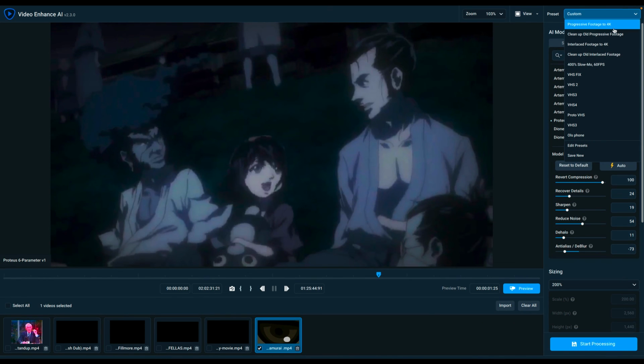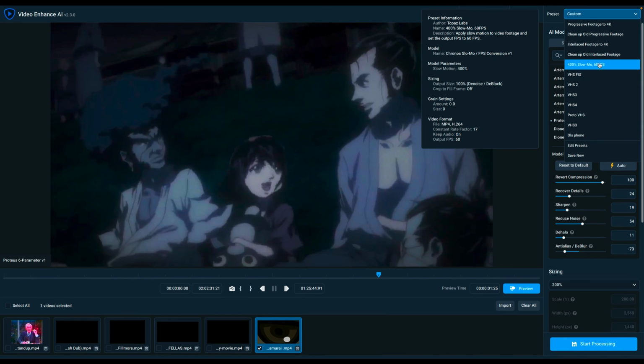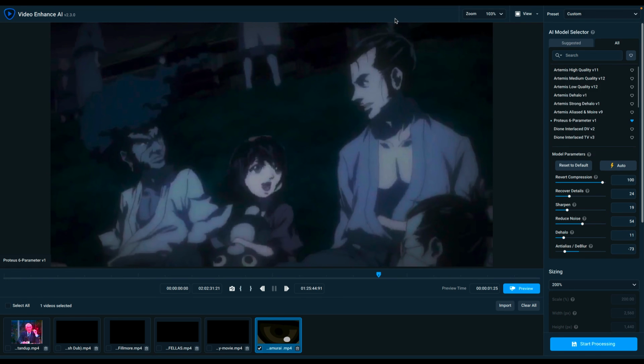You can also save some custom settings if you're happy with settings you've made by just going under custom and pressing save new, and it'll give you the option to save whatever your settings are as a preset. But they have one that you can make any footage into super slow-mo, 60 frames per second, 400 times slow-mo. Keep in mind, it's going to take really, really long. So even something as small as 6 to 12 seconds can take hours to render. One, depending on your computer's processing power, and two, just how the AI functions. So just keep that in mind when you are using that option.